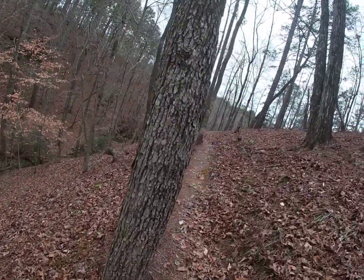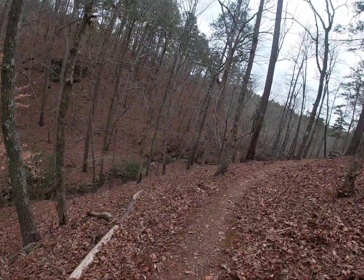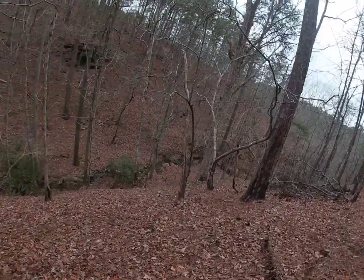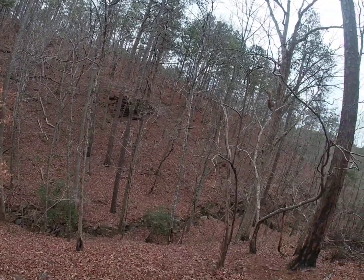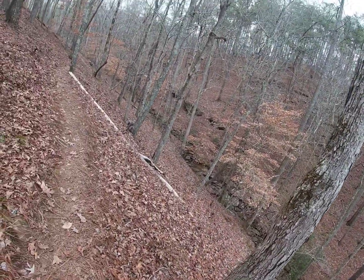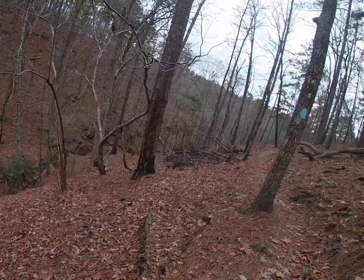It makes you glad you put the time in to get in shape to hike. And at 59 years old, you need to be in shape because your body don't respond like it does when you're 49, 39, 29. Look at that beautiful rock formation. Ravine down there and the creek running down through there. Oh, it is beautiful.